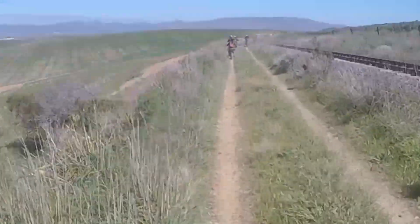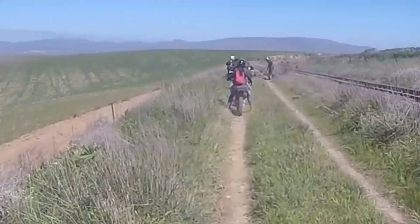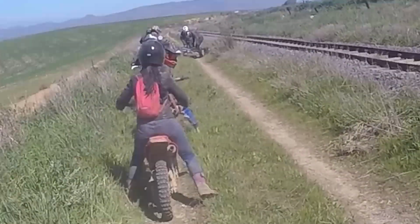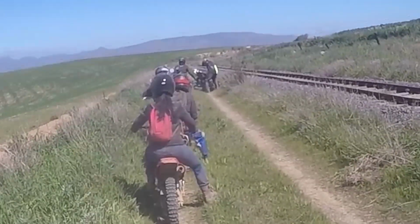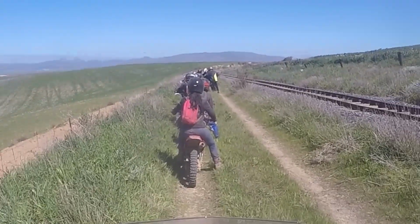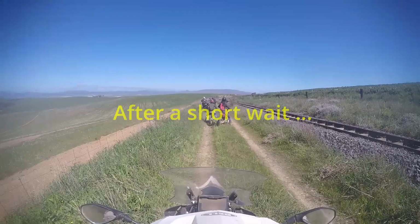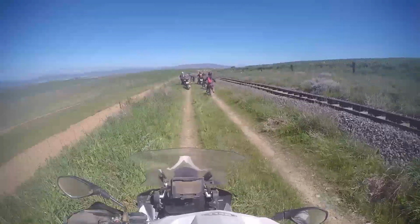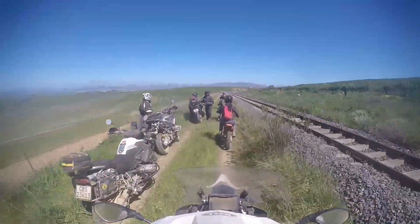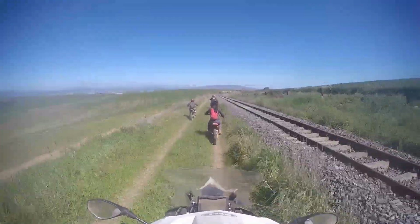Whoopla, man down. Okay, I wonder what happened there. All riders are up and about, and it doesn't look like there's any serious damage to any of the trees.